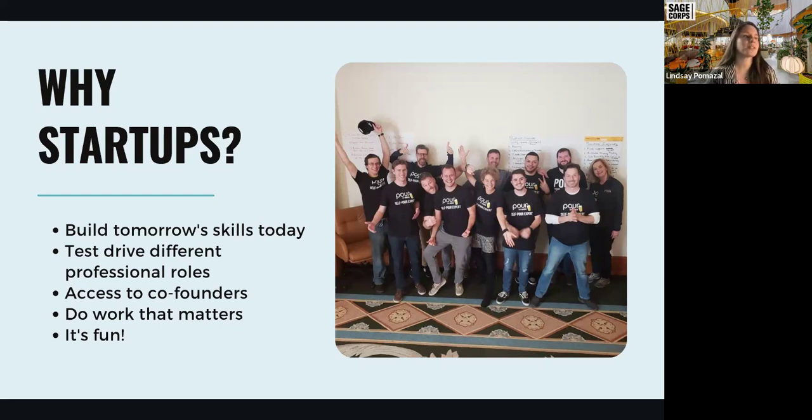Also, many times in interviews, I hear students say that they're not sure about what they want to do in the future, or maybe they do have an idea, but it gives you the ability to try out different aspects or different roles. In many cases, you don't know what you like doing until you're doing it. So it's really useful to find that information out while you're still in school, before you're looking for a job after graduation. And also you have access to co-founders.